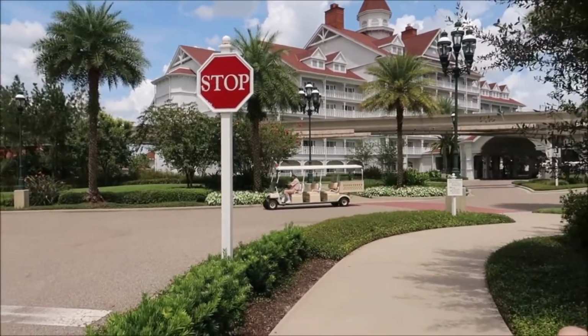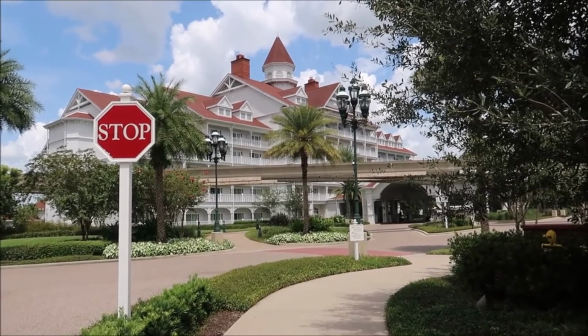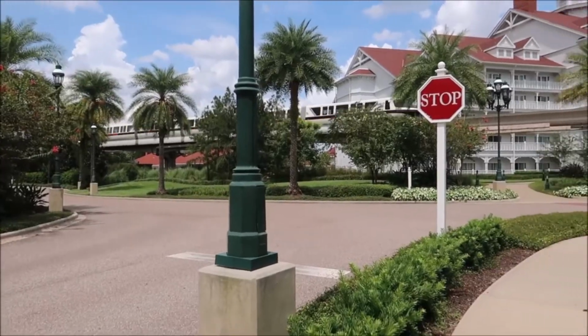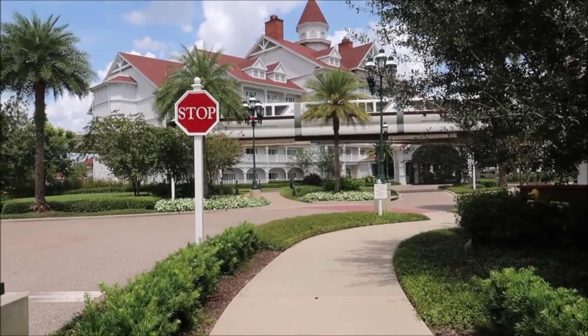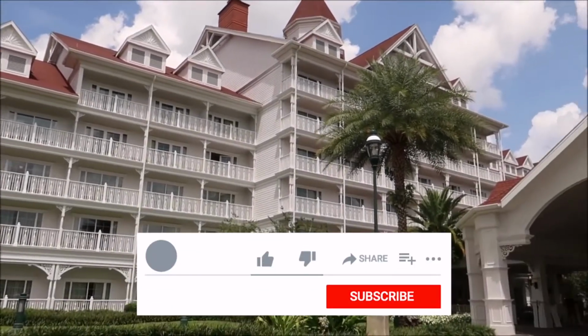Disney's Grand Floridian Resort and Spa is Disney's most luxurious resort at Walt Disney World. In this video we'll be taking a tour of the Grand Floridian, including a look at the main lobby area, the hotel grounds and the beaches, the pools, the monorail access, the restaurants and lounges, and we'll also tour one of the rooms at the Grand Floridian Villas side of the resort. So let's get right into it.